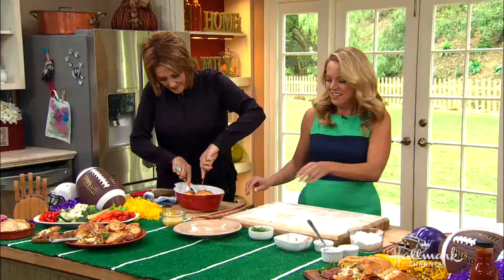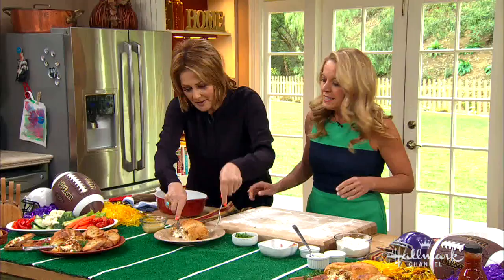Now I'm going to put this in here so we can see it. This is the bacon. You don't have bacon in yours? Yes, it's the same one. So crostini, vegetables, whatever you want to do.